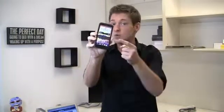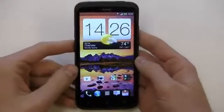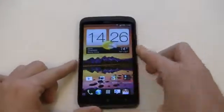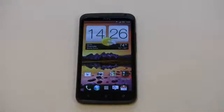Let's take a look at it. HTC One X. Is this phone really the one for you? Let's go find out. This is the one you've been waiting for. At least that's what HTC says. This is the HTC One X, and it's the flagship device in a series of 3 devices that HTC announced at Mobile World Congress. Now, if you're watching this video on Monday, the embargo is lifted. We can talk about the One X now.